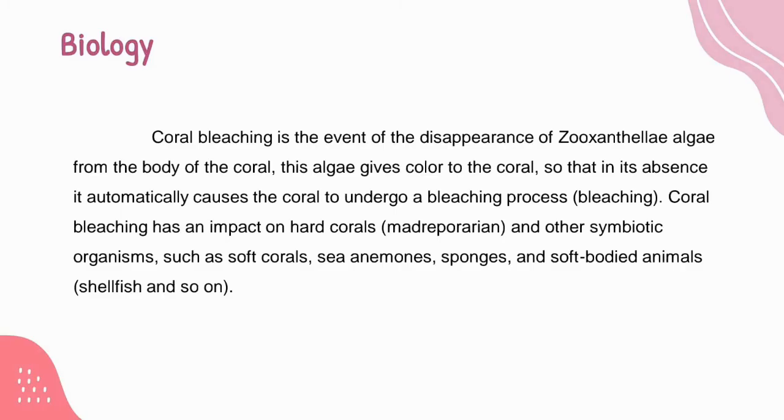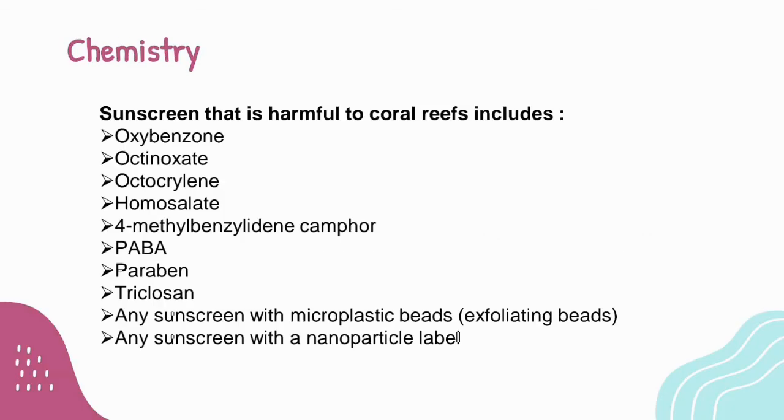Biology aspect. Coral bleaching is the event of the disappearance of zooxanthellae algae from the body of the coral. These algae give color to the coral, so that in its absence, it automatically causes the coral to undergo a bleaching process. Coral bleaching has an impact on hard corals, or Scleractinia, and other symbiotic organisms, such as soft coral, sea anemones, sponges, and soft-bodied animals, or shellfish, and so on.